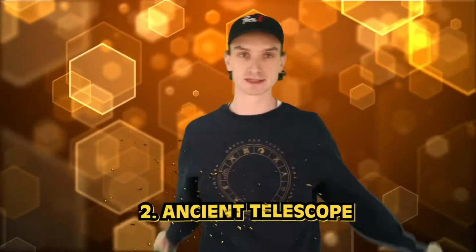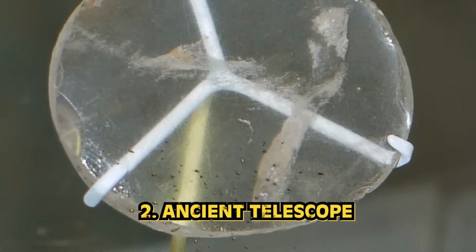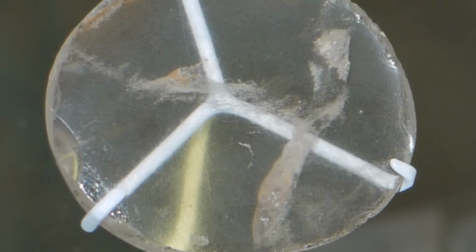Number 2, ancient telescope. Yes, let's see some stuff. Let's see the past. The Nimrod lens. This is a 3,000-year-old rock crystal lens that was discovered, again, in modern day Iraq. It was discovered in the mid-1800s. Just an ancient relic. Just an ancient telescope, fresh out of Zelda. There we go. Today we have the James Webb Space Telescope, but 3,000 years ago, they were more advanced than we thought. The lens is believed to have been made by a Syrian craftsman sometime around 750 BC, and it's the oldest known example of a magnifying lens.